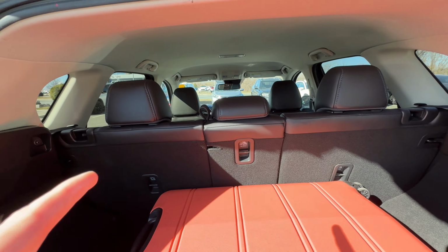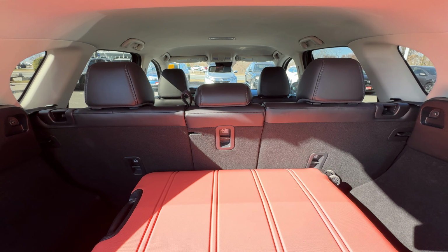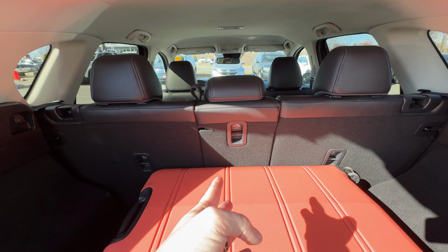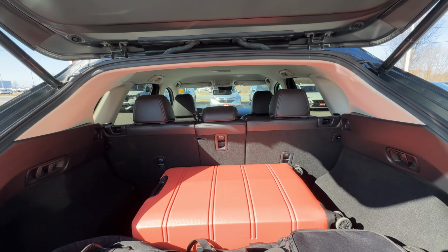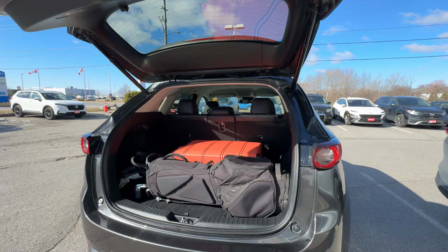And then you've got a 40-20-40 split seat. This is a great configuration, especially if you're hockey parents. This middle seat will fold down. You can put your hockey sticks through, snowboard, skis, whatever it might be, and still have 2 adult passengers on either side. So a preferred rear seat configuration. Close up the power tailgate.